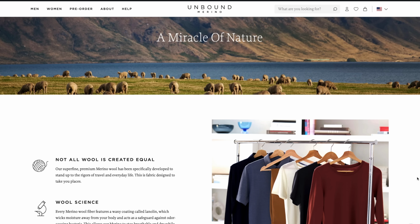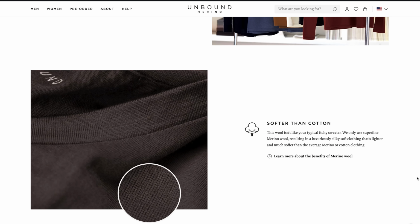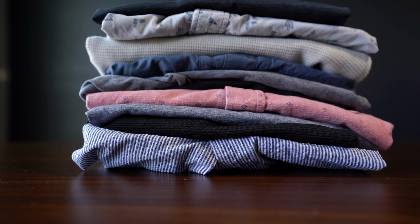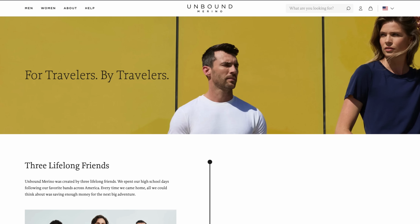But this is one of those areas where I feel you get what you pay for. If you travel a lot, if you carry on a lot, even one or two pieces of merino wool clothing can up your comfort and reduce the amount you have to pack. At least that's my take. My company of choice for the past several years is Unbound Merino, which makes products specifically for travelers.